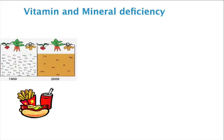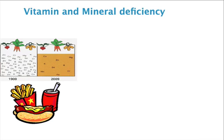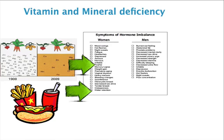So vitamin and mineral deficiency then, it kind of sums it up. Basically we've got poor food, poor diets, we've got lack of nutrients within the soil, and what that's doing is it's leading into a hormone imbalance. So women are getting hot flushes, mood swings, headaches, irritability, they might have weight gain, premature aging, and osteoporosis. Okay, all these things are because of hormone imbalance, and hormone imbalance is because of the lack of vitamins and minerals that are getting into their bodies. Men, they could have abdominal fat, decreased sex drive, difficulty sleeping, depression, poor concentration, and again, all because of mineral deficiency.